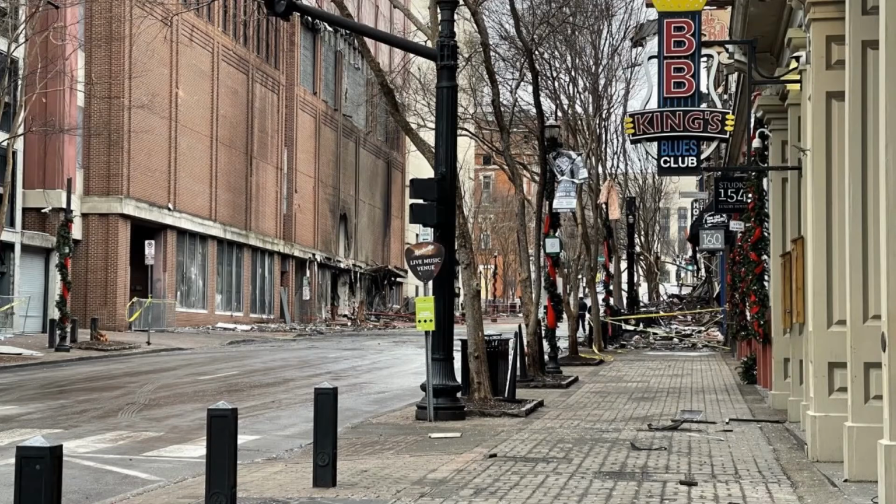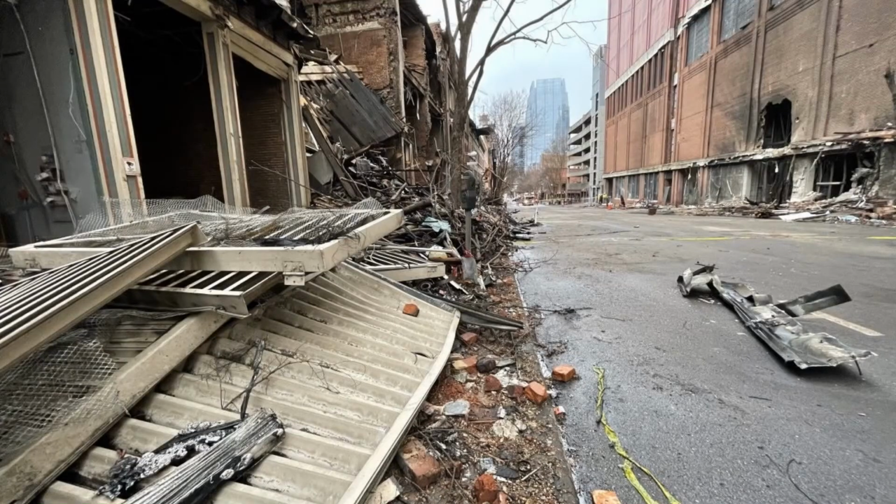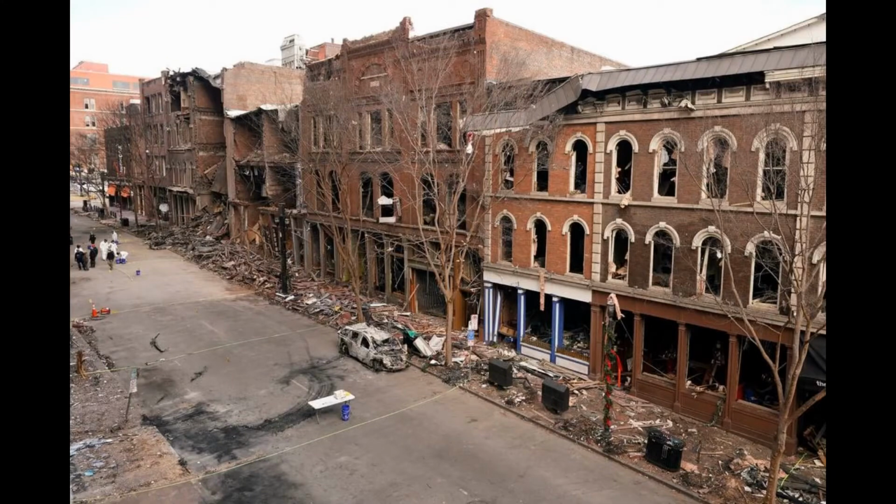When you take out two blocks of downtown and really demolish them, that's tens of millions of dollars of damage, and it's going to take a great deal of time to rebuild.